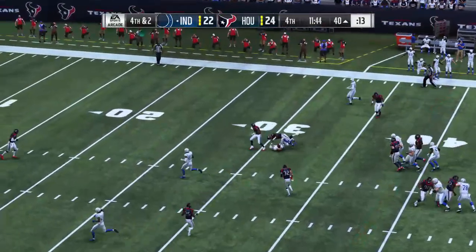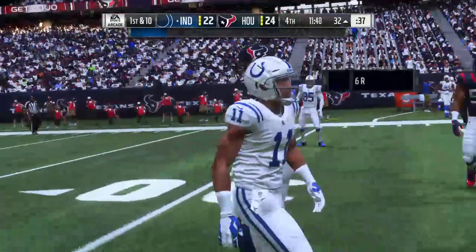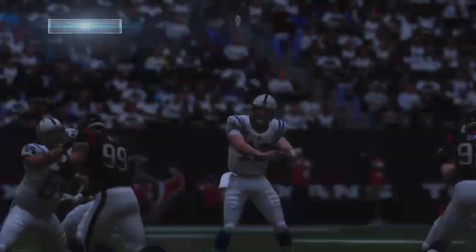Desperation time for Luck on 4th down. Throws a quick hitter on the slant. That's complete. Give them credit. They knew what they wanted to dial up on 4th. They executed it for 9 yards, and the offense stays out there.